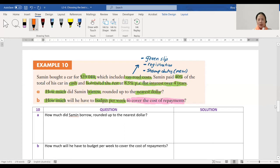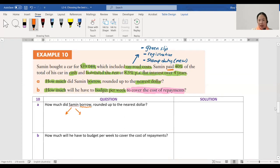How would you plan your solution? It says paid 40% of the car price and then he borrowed the rest. So he paid 40%. What percentage he borrowed? 60%. Correct. So how would you find how much did he borrow?